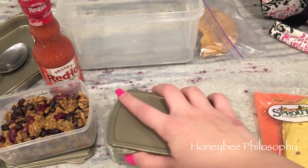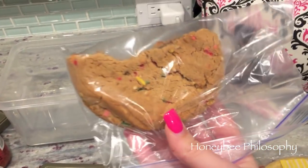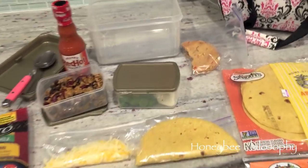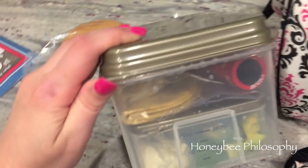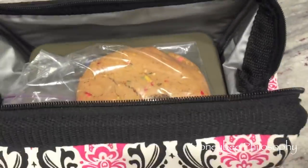And then I do also have a little mini container of Frank's Red Hot sauce that I'm gonna bring with me. And then for my dessert or my snack in the middle of the day, I have a half of a complete cookie. This is the birthday cake kind, and I've never tried it, so hopefully it's good. So that's what I have for my food for tomorrow at work. And as you can see, that fits all nicely in there. I even have the Frank's little hot sauce. It's called Fit and Fresh, the name of this little lunch pail. So I'm gonna stick that in there. And then I'm going to have my cookie on the top there, and then I'll just zip it up, and it's nice and ready for work tomorrow.